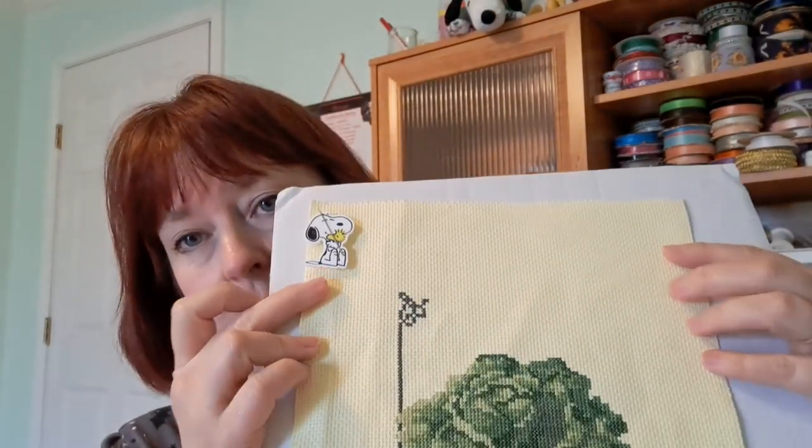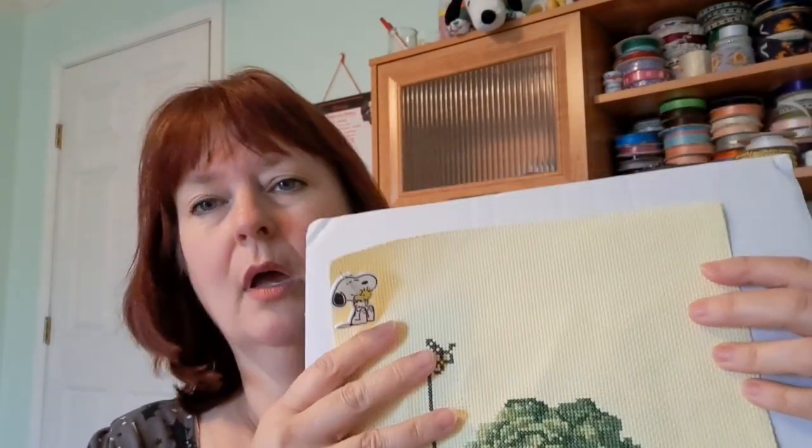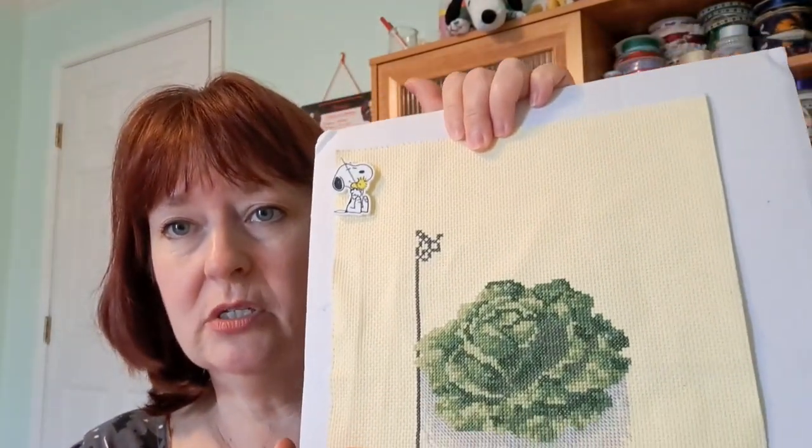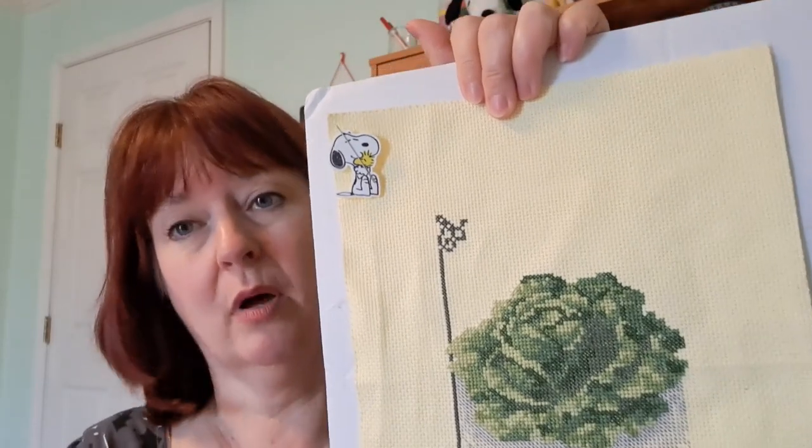Now this is being stitched on just a 14 count Aida, and it is a very pale yellow. I didn't want a white background because it would look odd in my kitchen. Which, now that I've made that decision and I've almost finished this, my husband is talking about changing and remodeling the kitchen as well. So, I don't know. But at least it'll have its twin with the tomato, so they'll match each other, right? But anyway, that is the progress I have made on the seed pack towels.